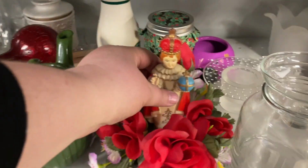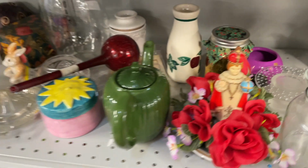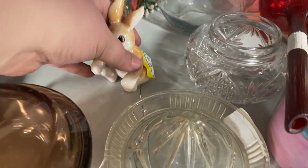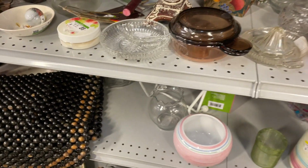All right, where are we now? Oh, we're over in the knick-knack figurines and things. And there wasn't a lot on these shelves that I liked, but I did see this little guy, and that FF stands for Fitz and Floyd. Look at this little guy. Oh, he's so cute.